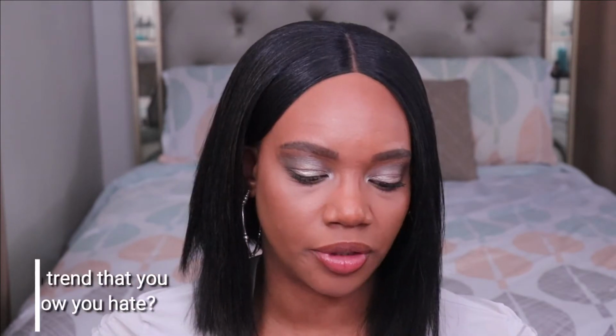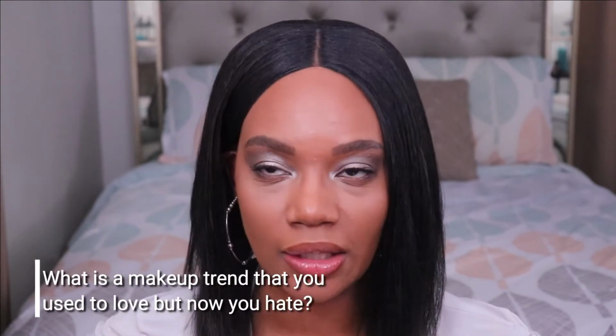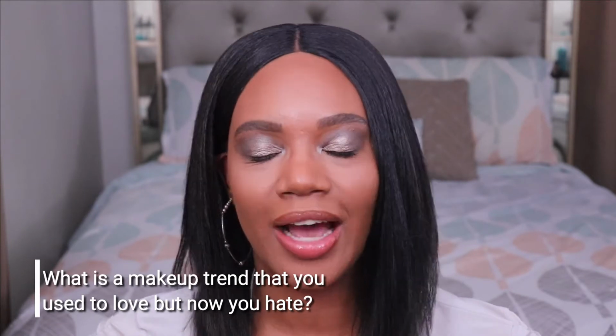So what's a makeup trend that you used to love but now you hate? So I'm not going to say I hate it, but I no longer put highlighter down the center of my nose. I usually don't do highlighter at all these days, but when I do, I'll just do something on the sides of my cheek. In general, a lot of us who are really into makeup are shifting toward more everyday, more wearable looks. And I just feel like highlighter makes your look less everyday. It's more glammed up when you put highlighter on.